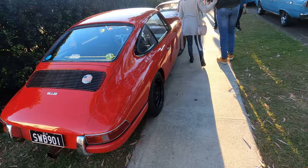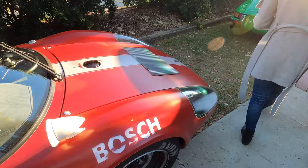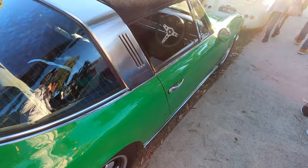Also got some more old school Porsches here. And I believe this might be a Porsche as well. I think it is. This is pretty sick. How is this road legal was the real question. But it does look stunning. Lime green Porsche and a little beige Porsche.